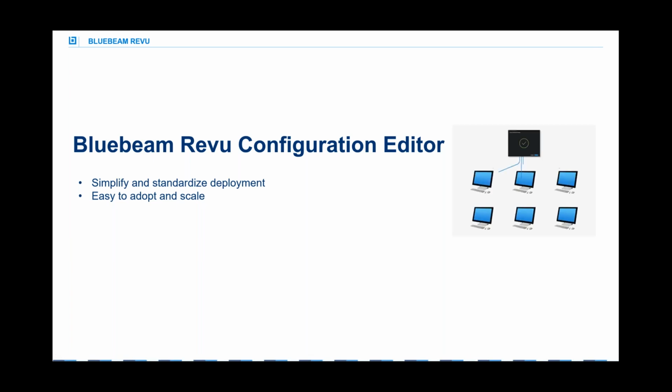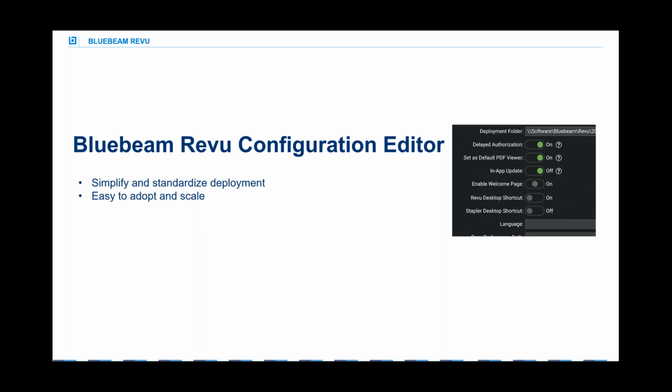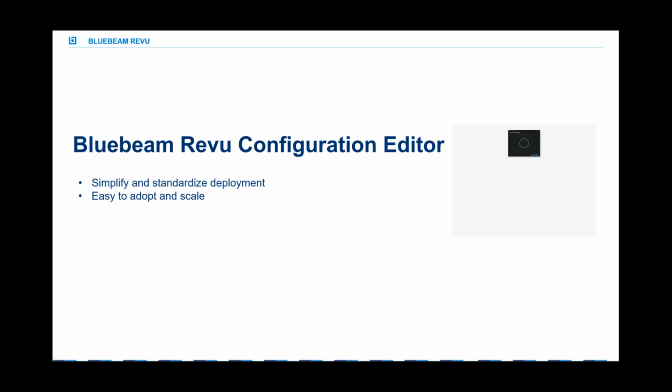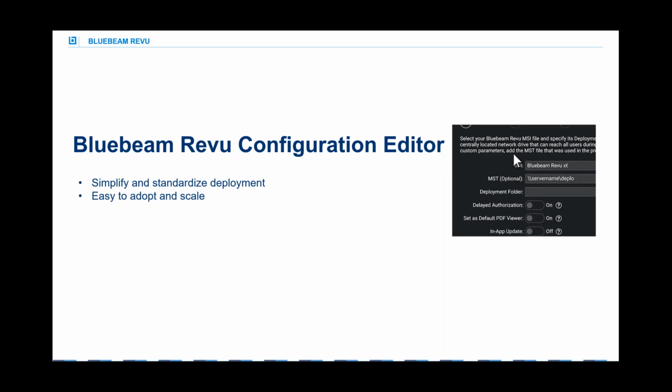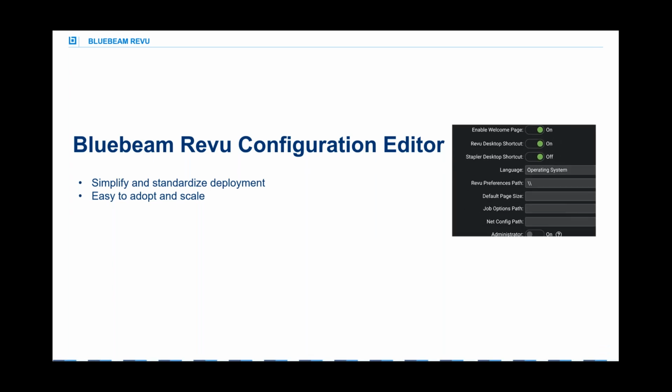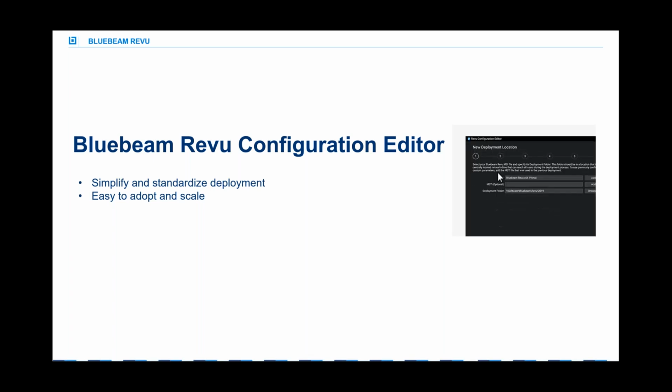The configuration editor, this one is actually very exciting too because it allows you to simplify and standardize your deployment. As you go through, you find the tool sets that you like, the profiles, anything that you want, where you're pulling this from, where you're pushing it to, what folders, and it's allowing you to standardize this entire deployment and push it out. It's fantastic, makes things a lot easier when you're managing a few different licenses and you're managing these deployments.